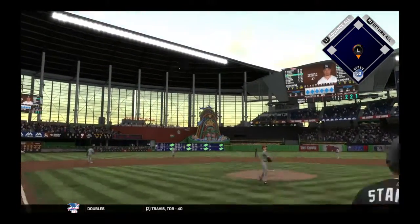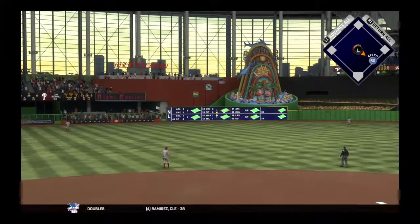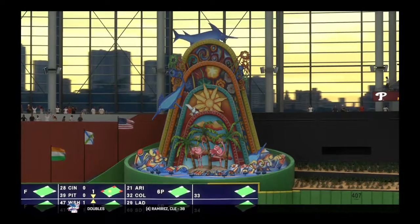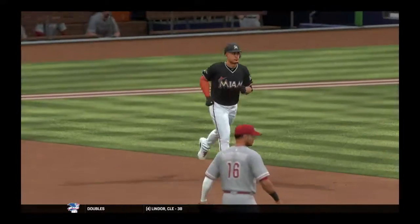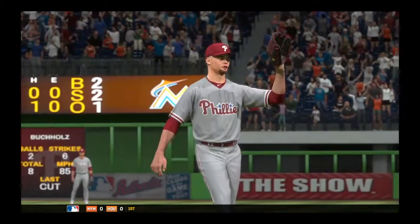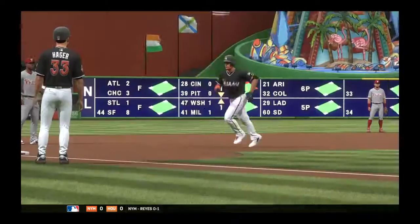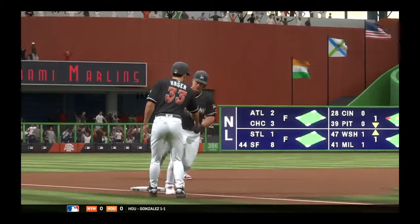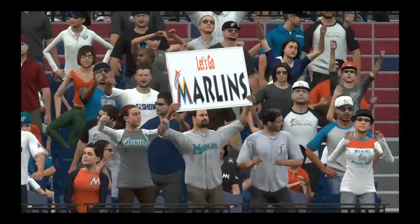Oh, there it goes in the air to left center, and you can forget about this one. Back-to-back home runs. A solo home run here off the bat of Giancarlo Stanton. He creeps closer now, his 71st on the season, and the Marlins have taken a 2-0 lead.